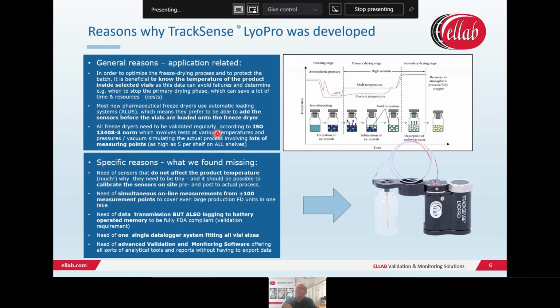So that was the intention from an application point of view. As I said, we have been into this application of freeze drying for many years already, but we looked at the market and we found that there was something missing. There were some solutions missing that we believed that we could provide.